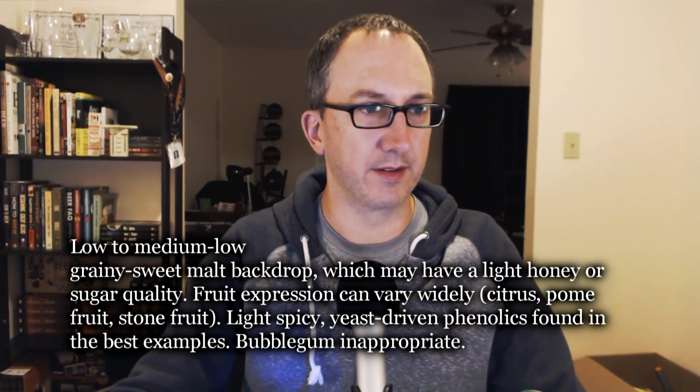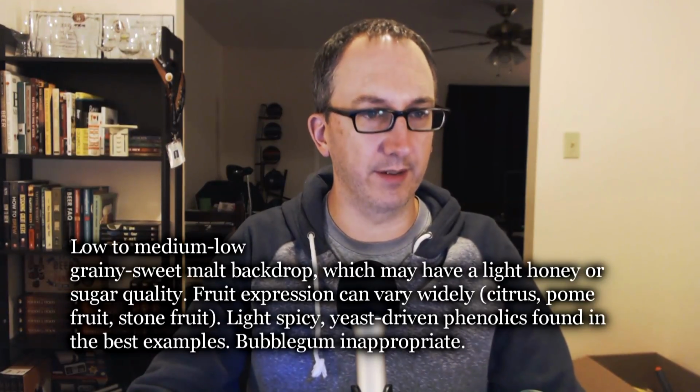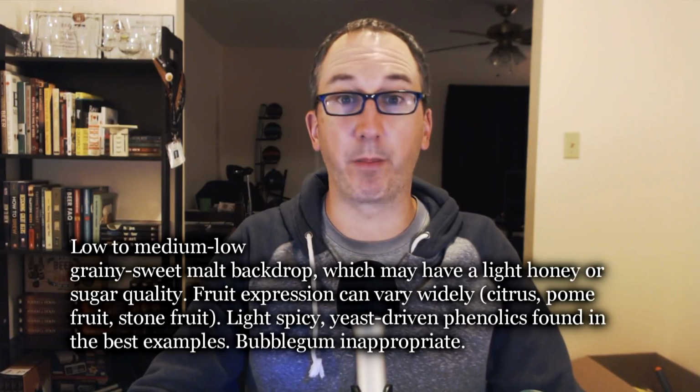Fruit expression can vary widely: citrus, palm fruit, stone fruit. All right, yeah. Light, spicy, yeast-driven phenolics found in the best examples. Bubble gum inappropriate. And you notice they didn't mention banana on there. So it seems to be hitting on all cylinders for that, and it's on point. So I'm going to go 10 out of 12. Kind of tempted to go 9. I think straight off the bottling line, it's a 12.